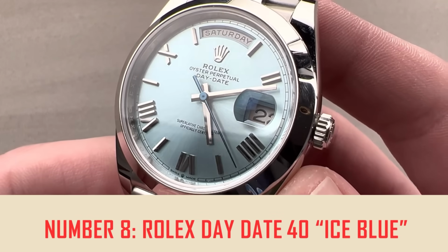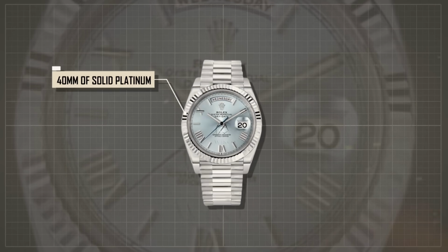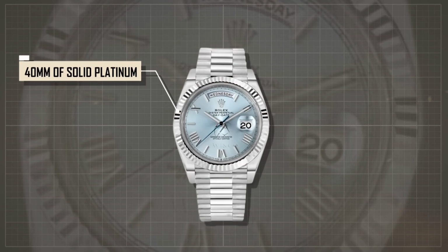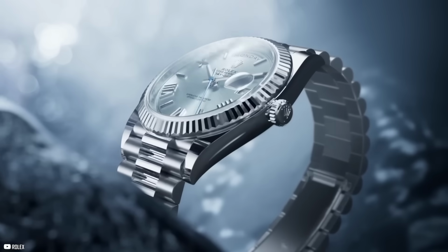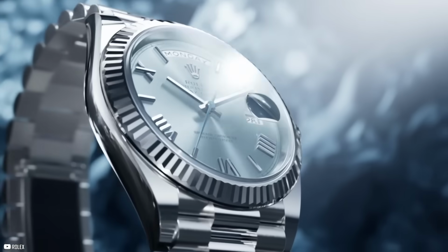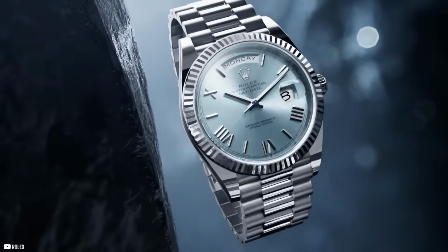And finally, number 8, the Rolex Date 840 Ice Blue. This is Rolex's quiet flex. 40mm of solid platinum, ice blue dial, fluted bezel, and no steel in sight. The Date 840 in this configuration is more than just rare, it's reserved. Only platinum Rolexes get the ice blue treatment. And that dial tone alone has become a coded signal among collectors that you are wearing one of the most exclusive references in the lineup.